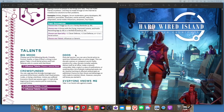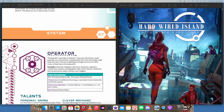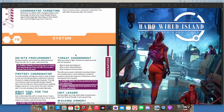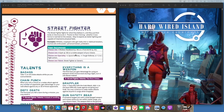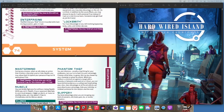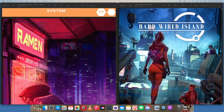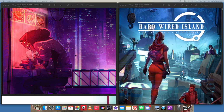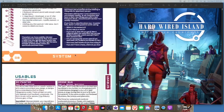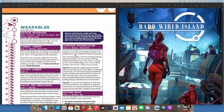And again, the layout of the book is pretty solid. Everything is laid out really well. Here's all your different talents and basically your occupations, of what you're gonna do. Street fighter, but I mean pretty cut and dry there. Thief, so tons of stuff. And again, 100 pages for the player is pretty solid. Again, cool art there. I like that. Nice full page spread. Cybernetics and assets, the stuff you're going to spend your money on, your loot, wearables.